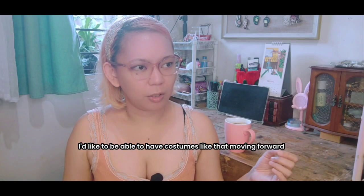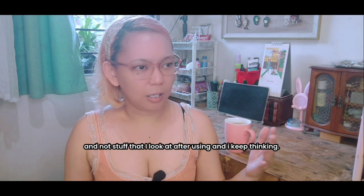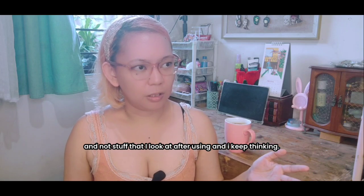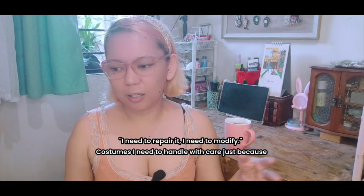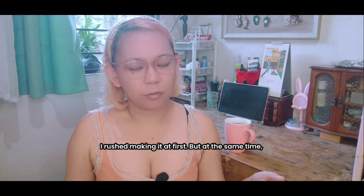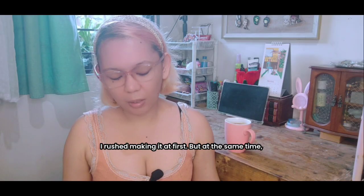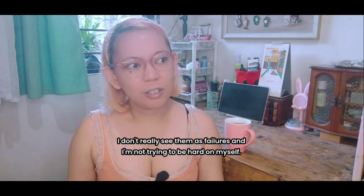I'd like to be able to have costumes like that moving forward and not stuff na I look at after using and I keep thinking kailangan ko i-repair, i-modify, kailangan ko alagaan, just because pinadali ko siya at first.